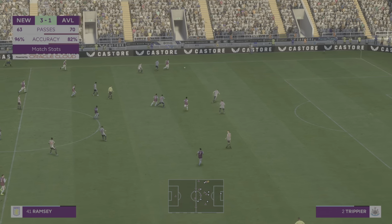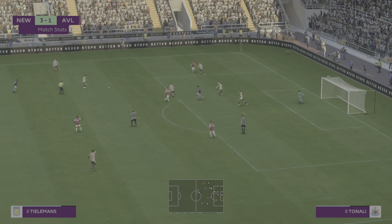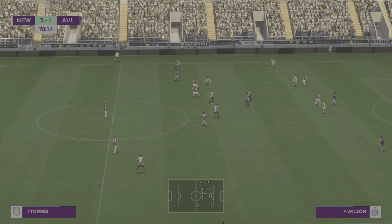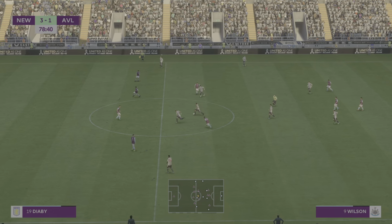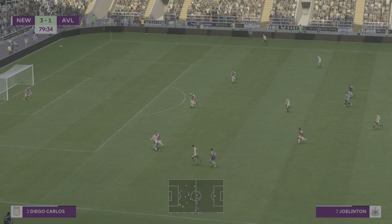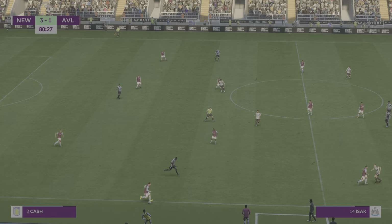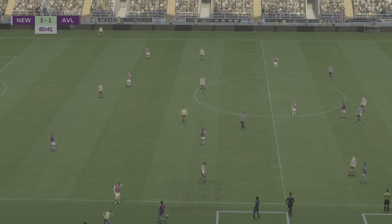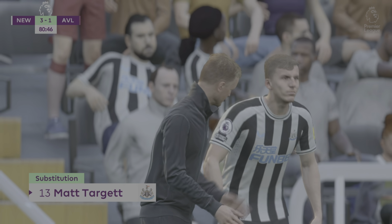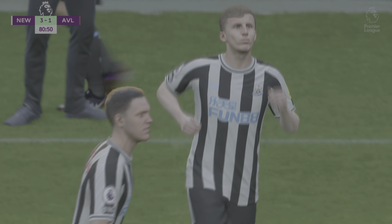Ramsey. It's looking promising. Really vital interception here. Now, counter-attacking possibilities here. Will it be sufficiently imaginative? But a good piece of defending to bring it to an end. And as the play goes, throw-in coming up here. And they will make the change now. To be replaced by number 13, Matt Targett.